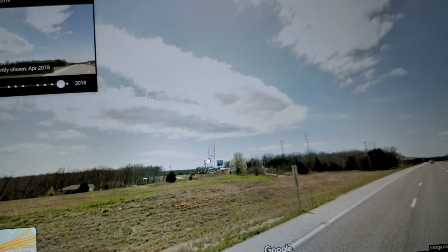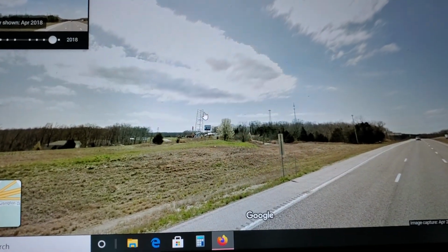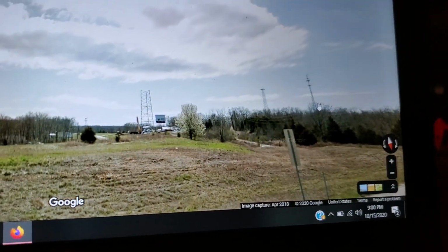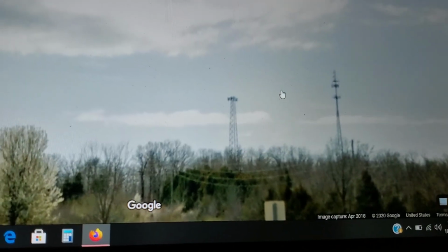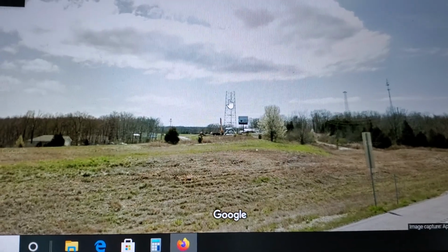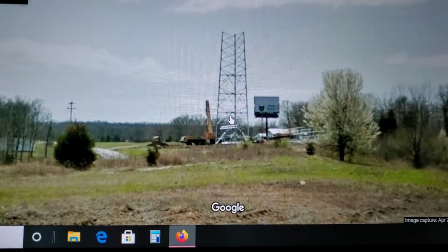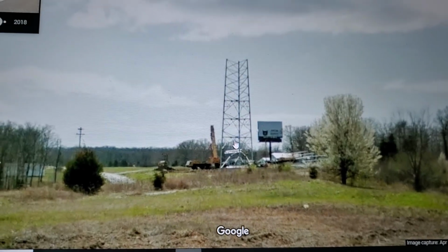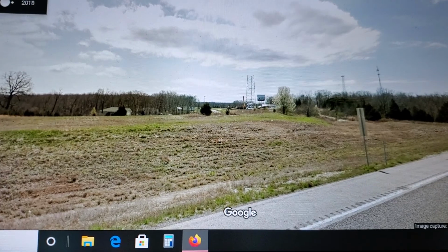Here's the other bonus. If you guys don't know already, back then this tower site here, those two towers were the only towers in this area. But in April 2018, this tower was being constructed, and there's some of it at least. There it is.